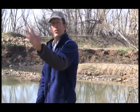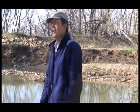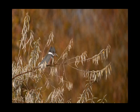Eventually you could see the mouths of the young coming out of the hole to be fed, and I was there for one of the first young that came out. I spent time photographing the young for a week or two, and then eventually everybody dispersed and they were gone, and it was kind of sad to see them all go.